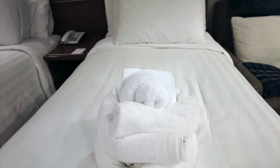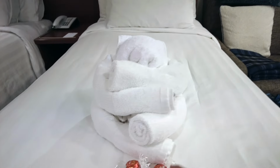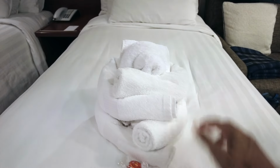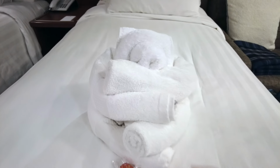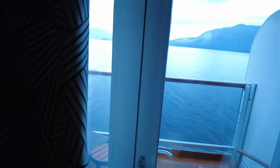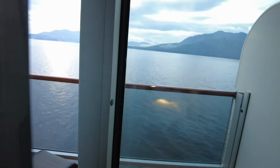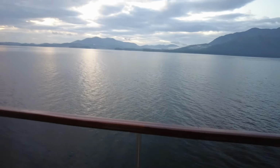They're also turning the clocks back an hour because we're coming to Alaska. And they brought some Lindt chocolate, but this is so cute. It's like a little bear. So nice. And before you know it, we were waking up in Alaska, and by lunch we would be in Juneau, the capital.